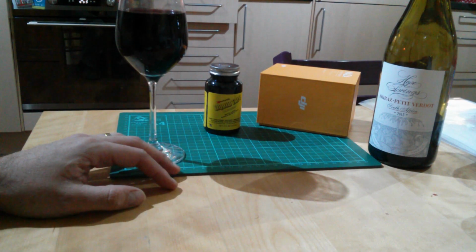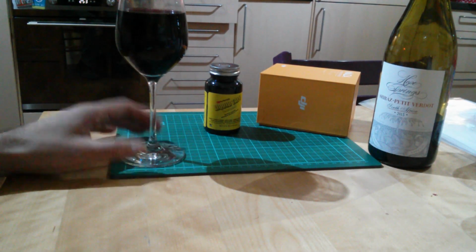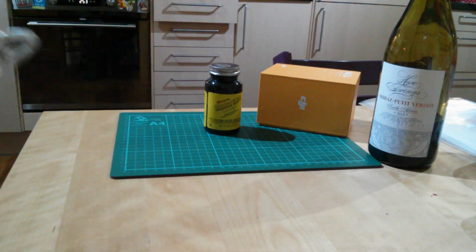So with that said, and with this very nice Shiraz Petit Verdot this evening from South Africa, which traditionally, cheers.